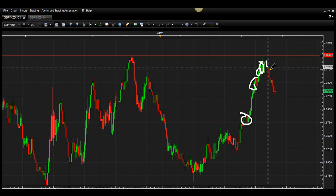Finally, we got a reversal bar here, and it actually showed some continuation. So this probably would have been your shorting level right here, and it's moved nicely since then, just from the bottom of this bar. It's moved about 250 pips. So definitely the opportunity that we were talking about. Hopefully you were monitoring the Pound New Zealand and able to take advantage of this move.